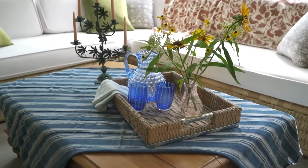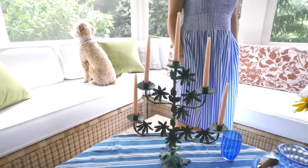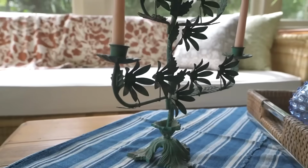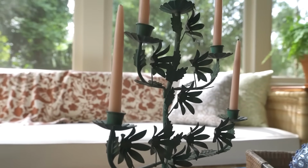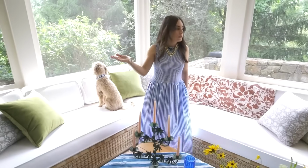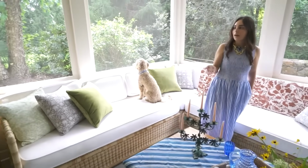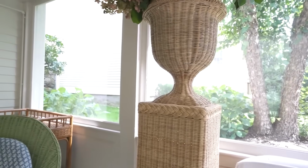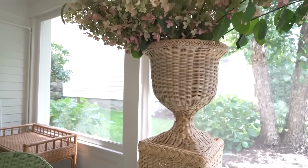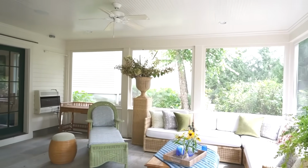This candelabra I love. It's from my friend Audrey's shop in Brooklyn. It's called the Six Bells, and it's a vintage piece that she found. She has a great eye. And I love these little wicker pedestals that I have in the space. They just kind of draw the eye up, and they add height. And Anthony, who we work with often, Anthony Amiano, does gorgeous florals, and he put some really beautiful florals in this urn for us today.